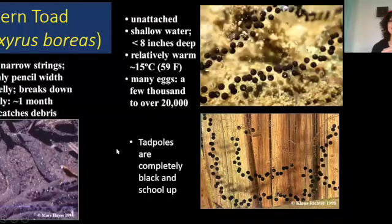So their egg masses are actually pretty distinctive compared to all other frogs. They lay their egg masses in strings, and the best way I can describe this is they look like spaghetti noodles. Females will release 2 strands of eggs, so 2 strands per female. We can do the 1-to-1 ratio with toads, but it can get a little complicated because, as you can imagine, these strings can get intertangled with one another.